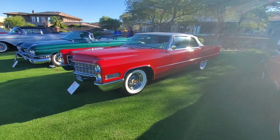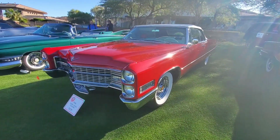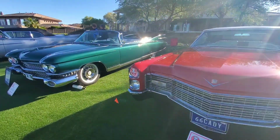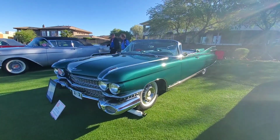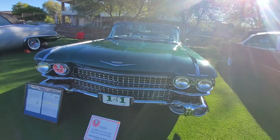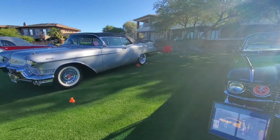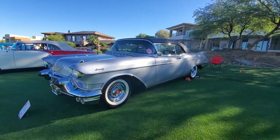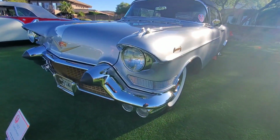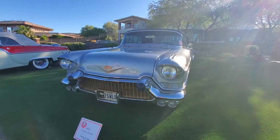Cadillac, look at that. Drop top, DeVille, '66, wire wheels, wide whites. Another Cadillac. Eldorado, drop top, '59 Biarritz convertible. Oh, look at this Biarritz here. Silver, black top, black interior. Wire wheels, wide whites, double D bolt-ons on the bumpers. '57. Beautiful.